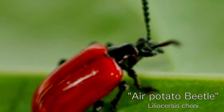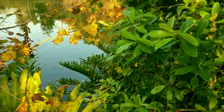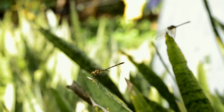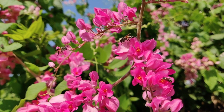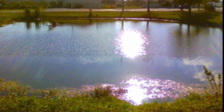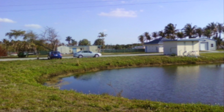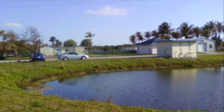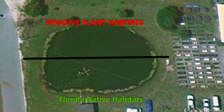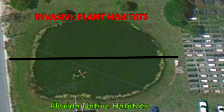So now that you have an introduction of the mission at the IPRL, we can proceed with the development of the Kind Garden. Before the garden, there was just a pond, which was previously used to irrigate the property. Now that we have a well and automatic pump system, we no longer need the irrigation pond. So there was a discussion among the scientists about filling the pond in to create more area for research. My supervisor, Dr. Philip Tipping, suggested to plant just native habitats on one side and invasive plants on the other.